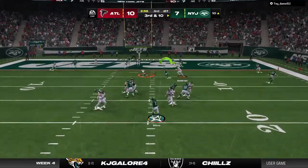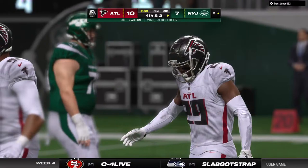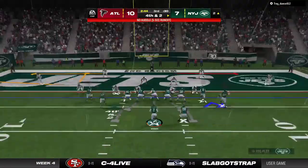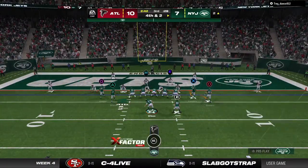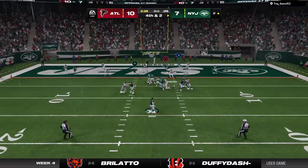Again, Wilson. And it's caught. And he's not quite going to get to the marker. It'll be a gain of 8 on 3rd and 10. It's fourth down. Fourth down. Here's Wilson.